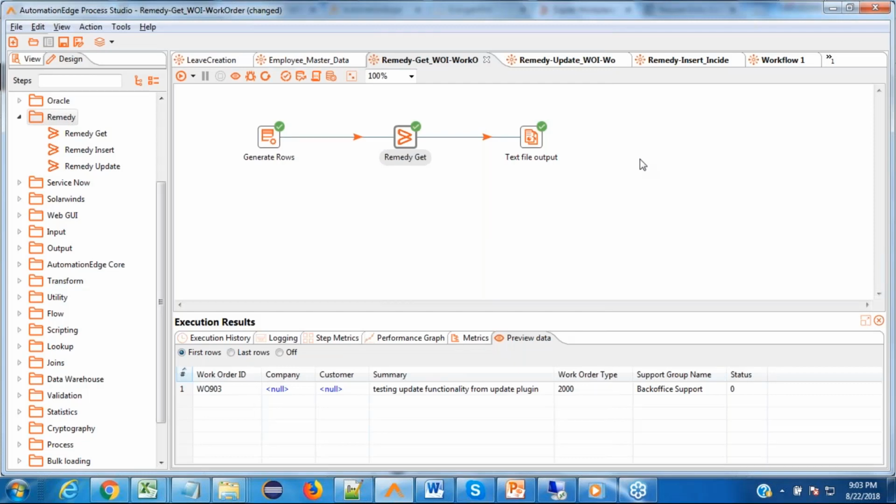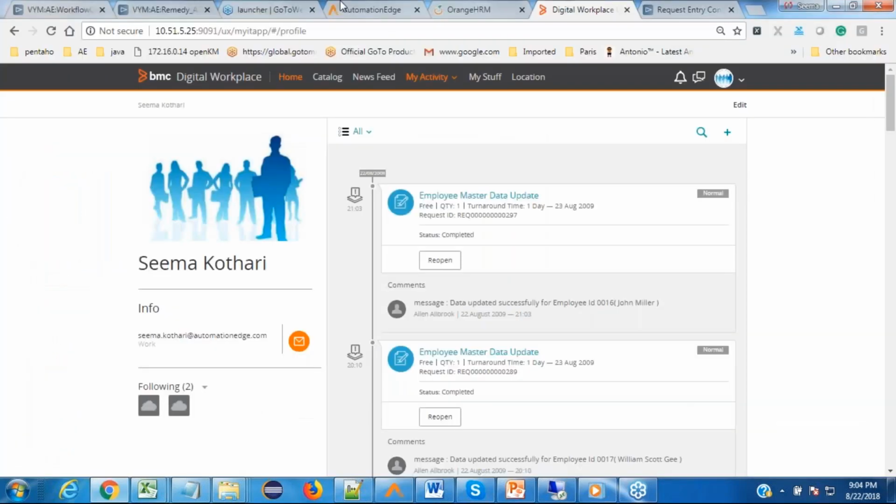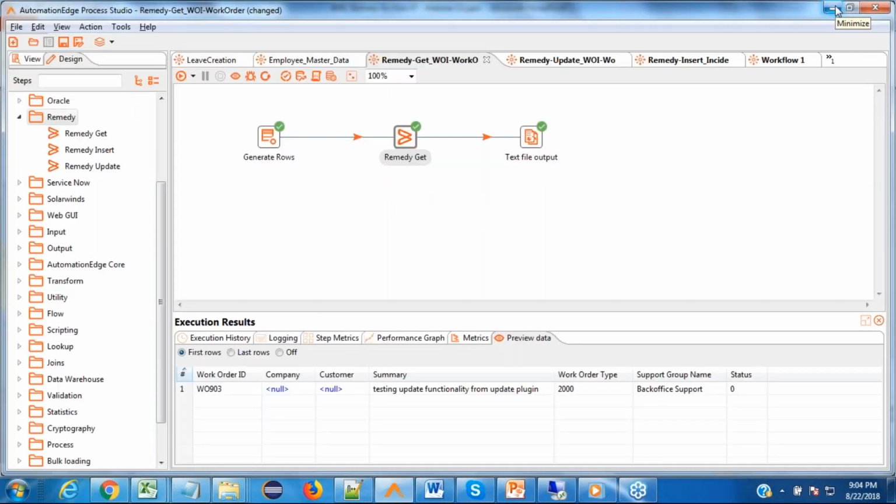So these were the two kinds of approaches that I wanted to highlight. This plugin-based approach is drag and drop, and the other integration-based approach is completely wizard-based. Through the wizard-based approach, you can easily map workflows to the Remedy system.